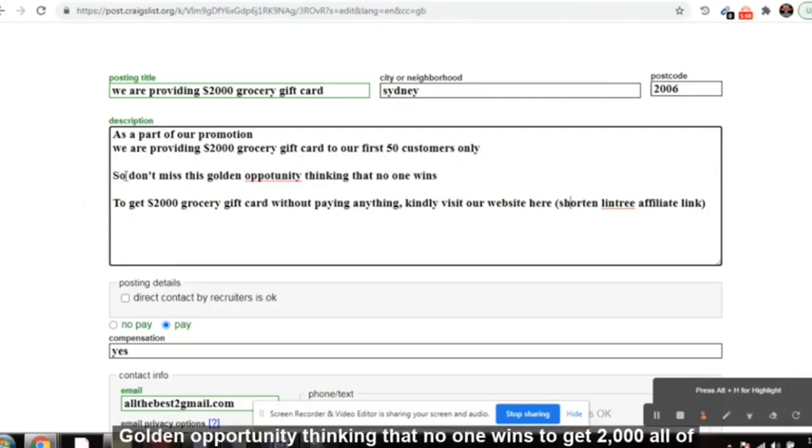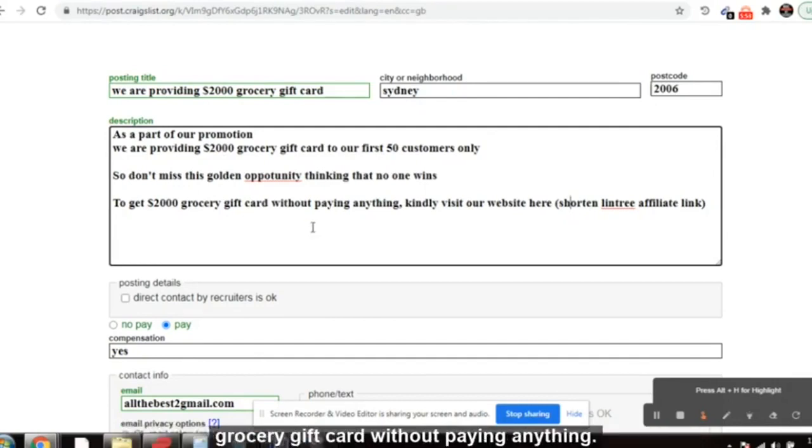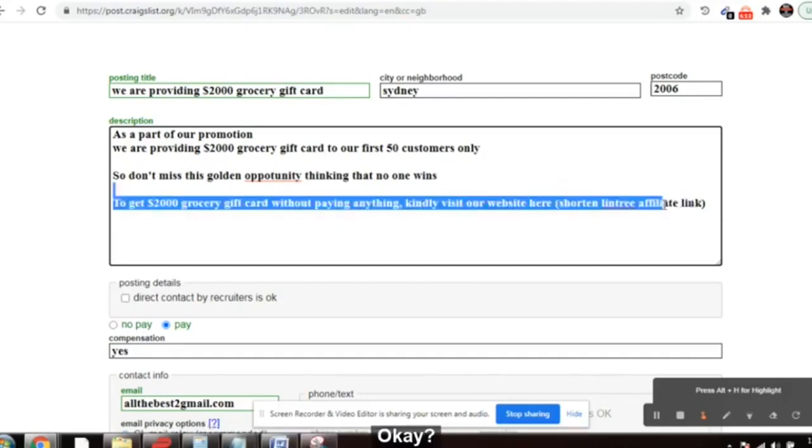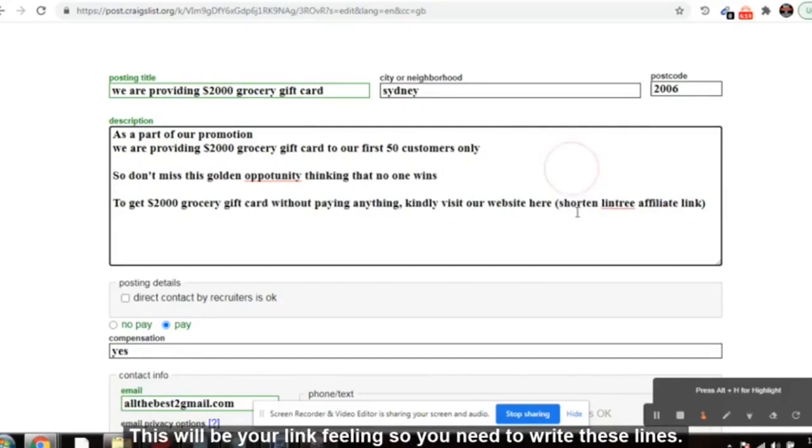Okay, so don't miss this golden opportunity thinking that no one wins. To get a $2,000 grocery gift card without paying anything, kindly visit our website here. Now here, this will be your Linktree affiliate link. You will mask your affiliate link from the Linktree website. So this will be your Linktree link over here.